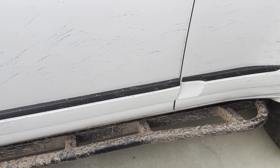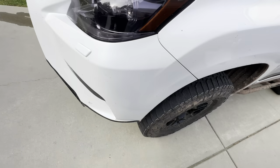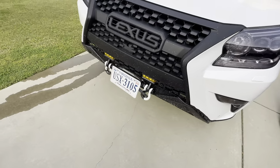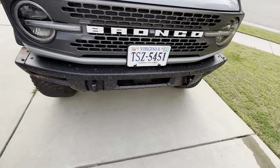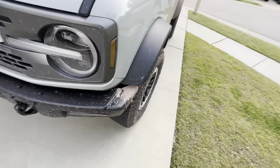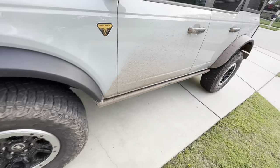The whole side of the Bronco is covered with mud, including the door handles and up to the windows, almost to the point where you can't wheel with the windows down. I've seen it in other videos. All the Broncos get like this. It's almost like a design flaw. But anyway, still a great time.